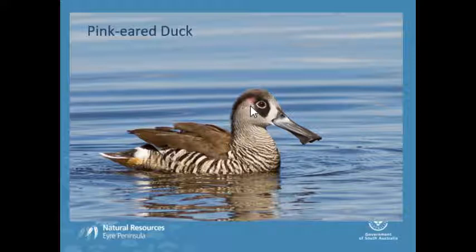So they used to be called zebra ducks for obvious reasons, and that's the key feature. That's what you'll see, that zebra patterning. That's the first thing you'll see. The pink-eared duck. The black around the eye.